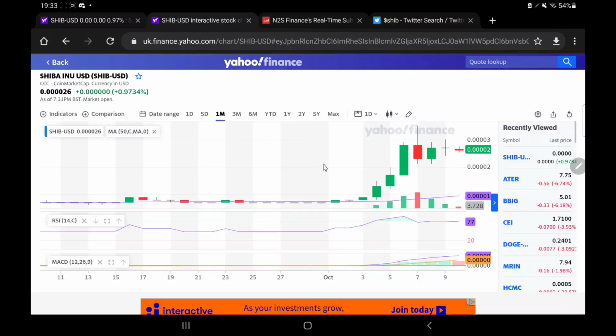Now this is a 50-day moving average, and when we see massive moves up like this, it doesn't really count for anything because of course it's got no chance to catch up as it tracks the past 50 days. But what we are seeing down here on the RSI, we're still very high at 77. Bear in mind guys, 80 is overbought, so 77 is basically up there, only 3 points away. And over here on the MACD, bullish, bullish, bullish.